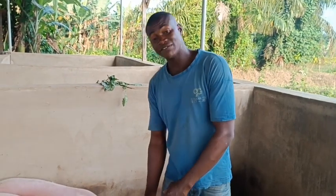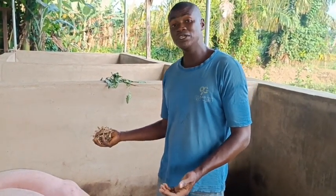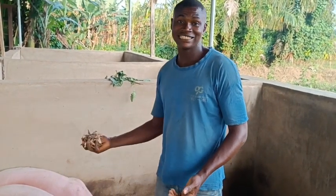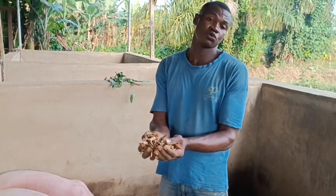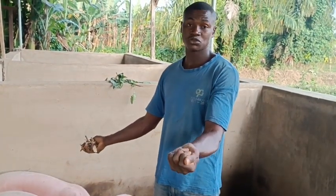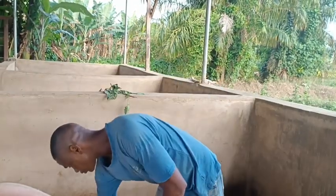At times, this cassava peel might tend to be too strong for your pig to chew, especially the piglet. So for them to digest it easily, you can wet it with water if it is too strong. But this one is still soft, not too dry. If it is too hard, you can add a little water to it. You sprinkle water on it and allow it for something like 3-5 minutes so that it will get soft before you give it to your pig.